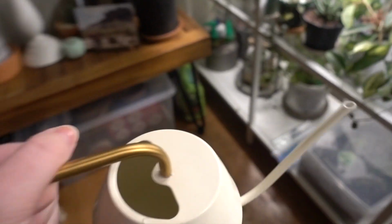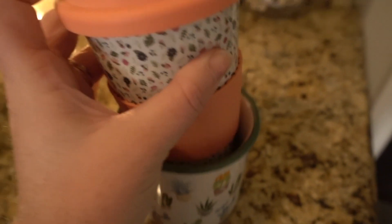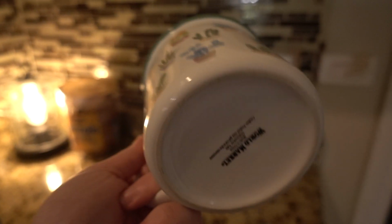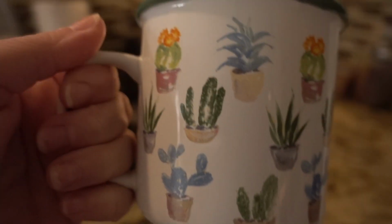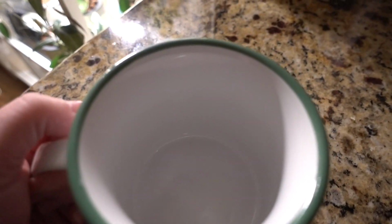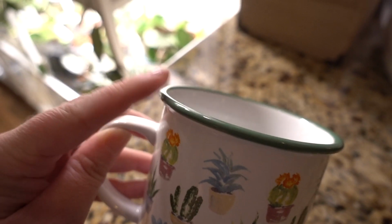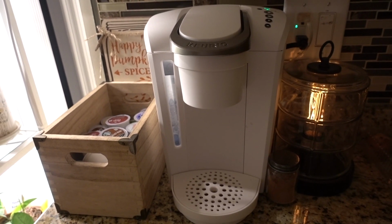Let's put this back. Should we do this one? Why is this stacked like this? I probably did that. My friend just bought me that. Isn't that cute? It's so cute. It's so fitting. I think I got this from World Market. Yes, I did. I actually ordered one and it was chipped in the top, so they sent me another one to replace it, and they didn't make me send the other one back, and I use it as a cache pot container for one of my plants. You are being so loud.